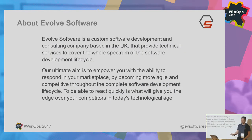So just a little bit about Evolve Software. We're a custom software development consulting company in the UK, providing technical services to help you with the software development lifecycle. Our ultimate goal is to empower you to do the things that you need to do so you can actually focus on your business and not deploying software. We look at it as though if we can do something for you and you don't rely on us, then we've done our job correctly, because you are then empowered and you can continue to do what you need to do.